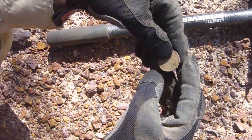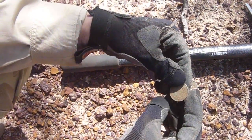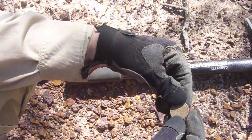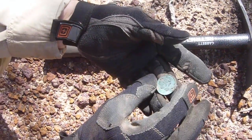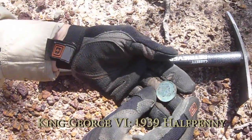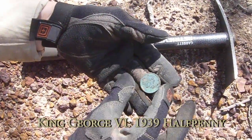What's the monarch on there? 1959. Oh, it's an Australian, is it a kangaroo? Oh, 39. Oh. 1939. Well, who was the king on the other side? Bit hard to make that out, isn't it? It is a bit. Oh, is it, oh, yeah, KG5. No, yeah, George. Yeah, nice. Nice find.